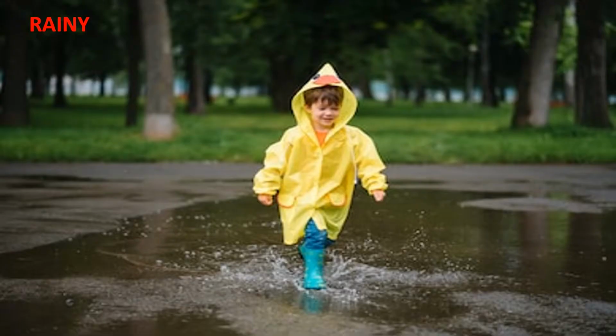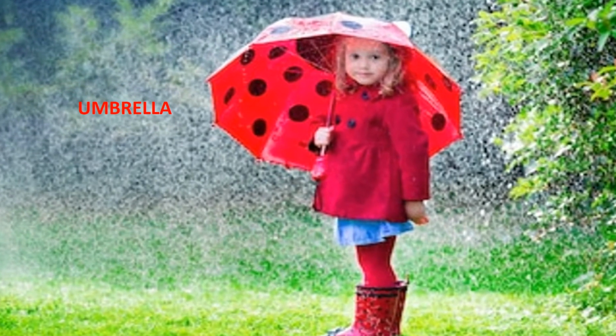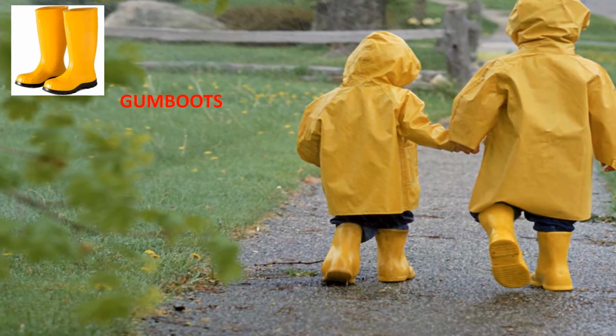We wear raincoats when it rains. It protects us from getting wet. Sometimes, we use an umbrella. We wear gumboots to keep our feet dry.